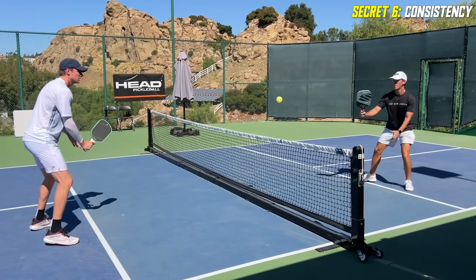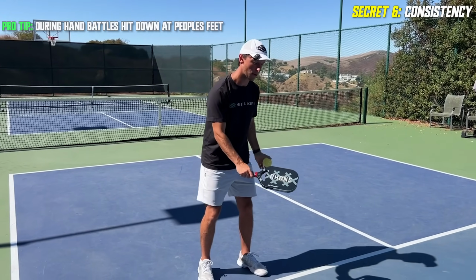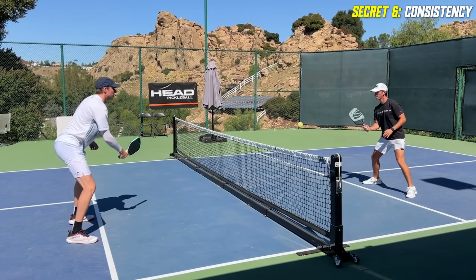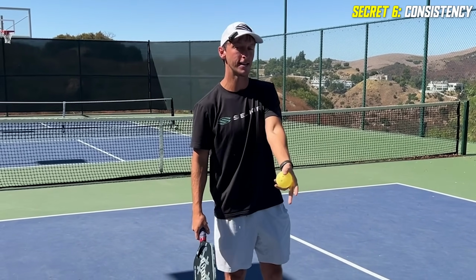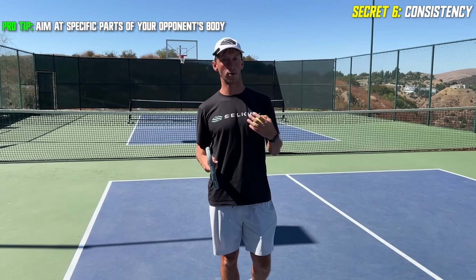Number 1, hitting down at people's feet. When you hit down at somebody's feet, they have to take the ball from below the net with their paddle face pointing up. And when this happens, they're more likely going to pop that ball up back to you, and then you can easily put it away. The second way you can do this is by hitting specific parts of people's bodies. During a hands battle, there's a spot on your opponent's body where you can hit the ball and it'll be extremely uncomfortable for them. And as a result, the ball that comes back to you will be less powerful, or they might just pop it up, or they might just lose the point immediately by hitting it into the net.